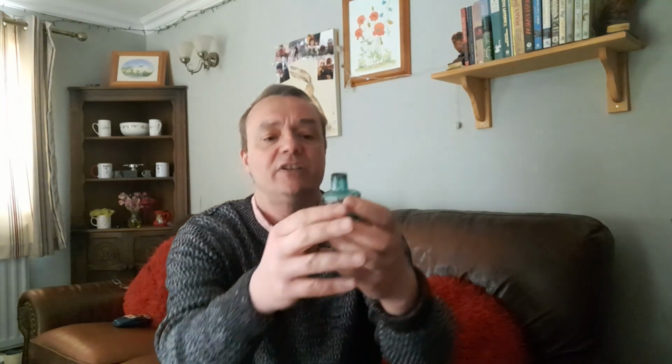We found this little ink pot, octagonal. One, two, three, four, five, six, seven, eight, yeah, octagonal base. And it's a sheer neck, where they sort of snap the neck off when it's being made, and you see how the top's just slightly bent.